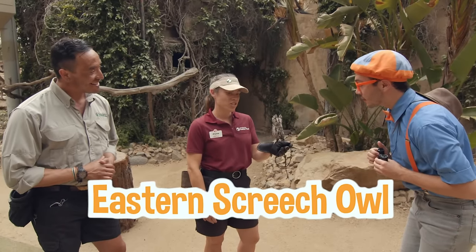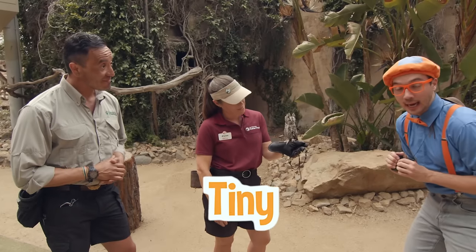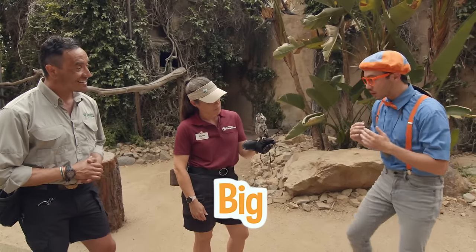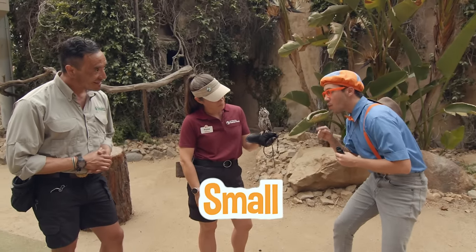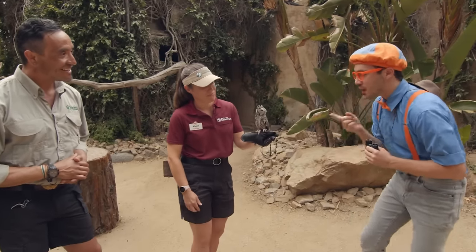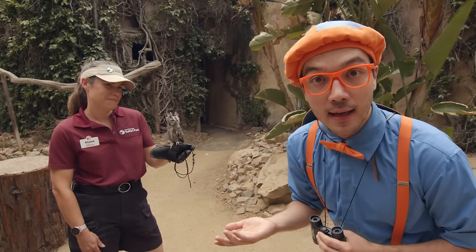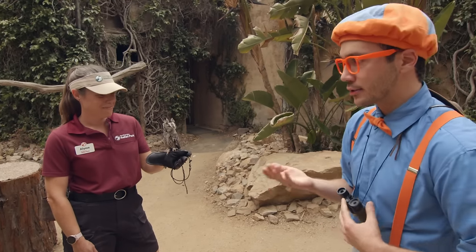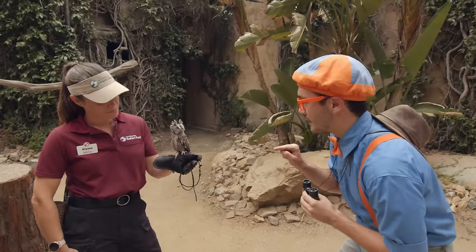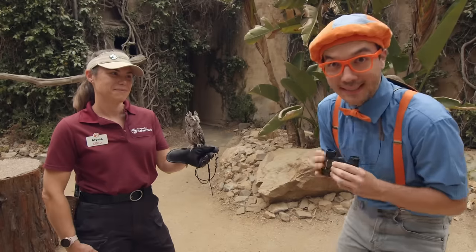She is called an Eastern Screech Owl. Wow, this owl is so tiny. Who would have thought? There are really big birds and really small birds. Whoa. Her feathers are so amazing and beautiful. Do these feathers remind you of another animal we saw today? Yeah. Just like the snake. Yeah. Look, this little owl has camouflage feathers so she can blend in with the tree.